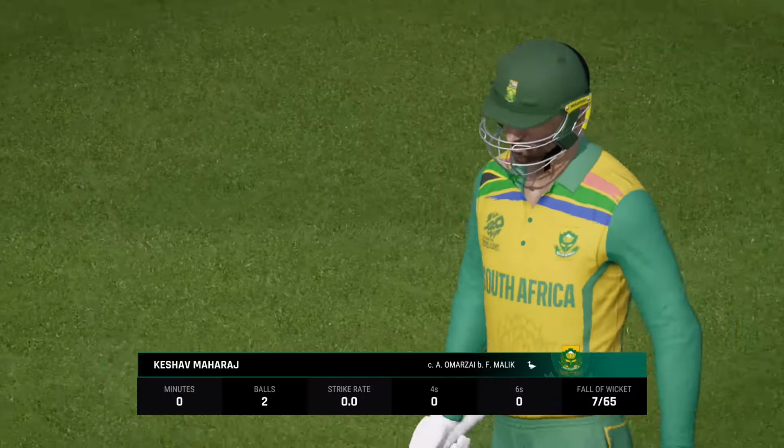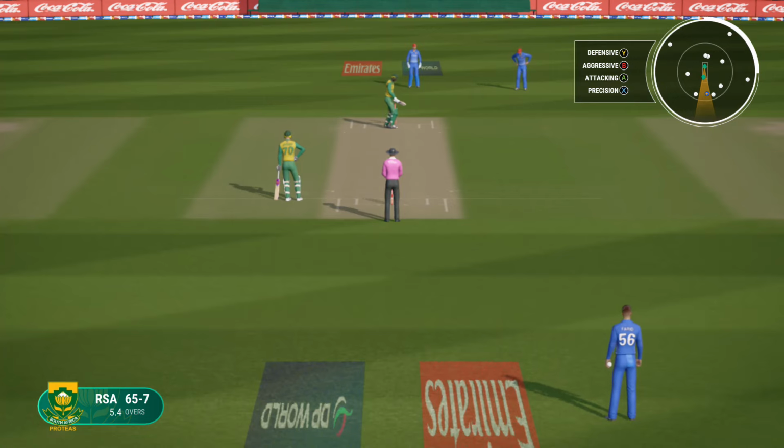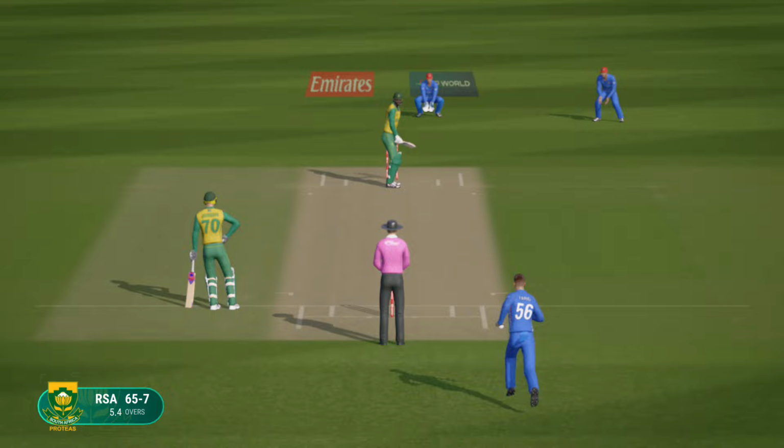Well, a fantastic wicket. Kept the runs down, really didn't get settled, and looked to be in trouble for most of the knock. With that wicket, the new batter comes charging out to the crease. They're quick to take guard and face up.